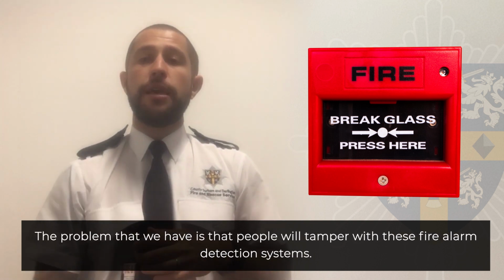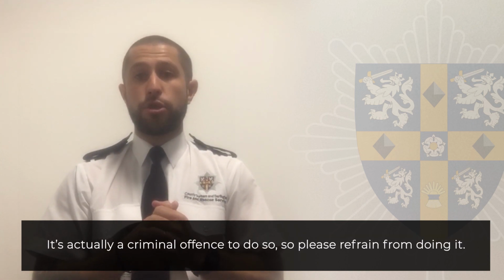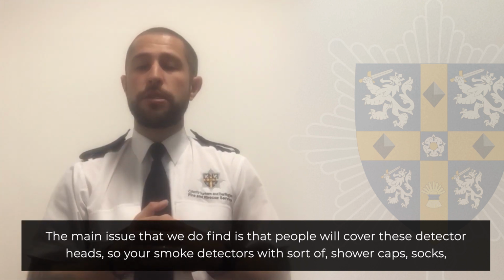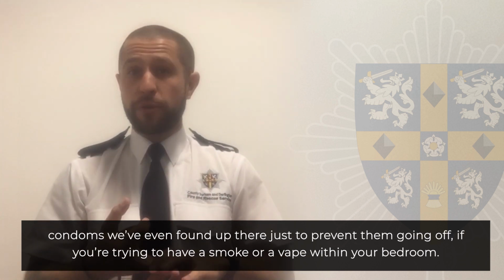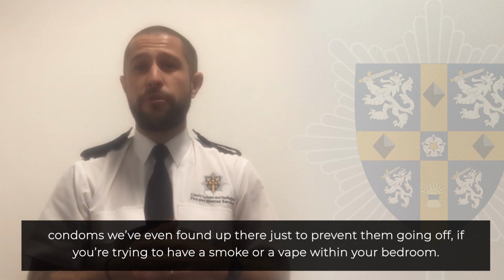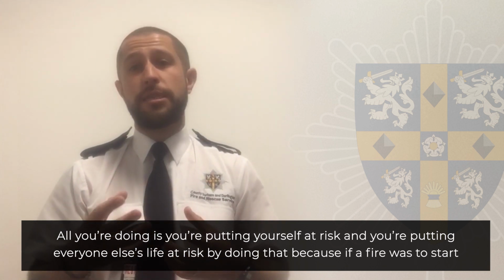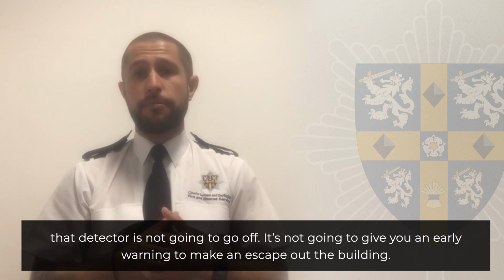The problem that we have is that people will tamper with these fire alarm detection systems. It is actually a criminal offence to do so, so please refrain from doing it. The main issue that we find is that people will cover these detector heads, your smoke detectors, with shower caps, socks, condoms have even been found up there, just to prevent them going off if you're trying to have a smoke or a vape within your bedroom. All you're doing is putting yourself at risk and putting everybody else's life at risk, because if a fire was to start, that detector's not going to go off. It's not going to give you an early warning to make an escape from the building.